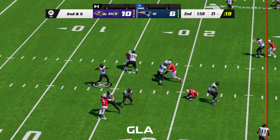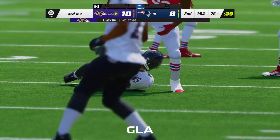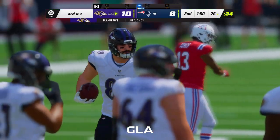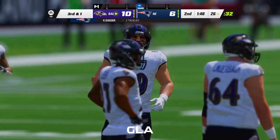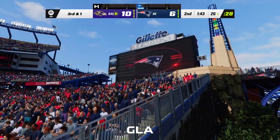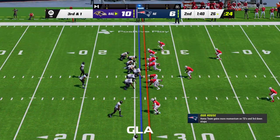Second and 5 now. Jackson. That ball caught. It's Mark Andrews, the tight end. So give him 5 yards there on the pitch and catch. And now 1 yard to go on third down. Well, they're unable to convert that into much, but it's never a bad idea to try to get the ball into a tight end of his caliber's hands and see what kind of disruption he can cause.